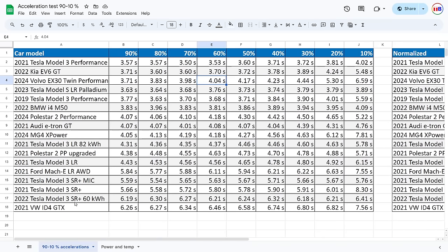But for example, at 50%, 4.1 seconds, you see that most other cars can maintain that speed quite consistently until the very end. But here, you gradually lose more and more speed as you discharge the battery. 4.1 seconds, it's beaten by actually many other slower cars out there.